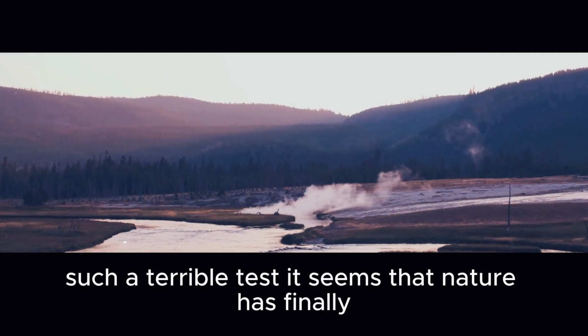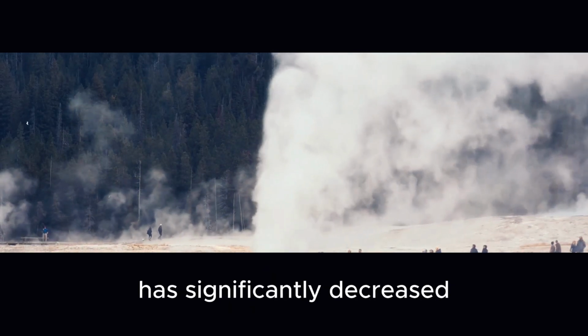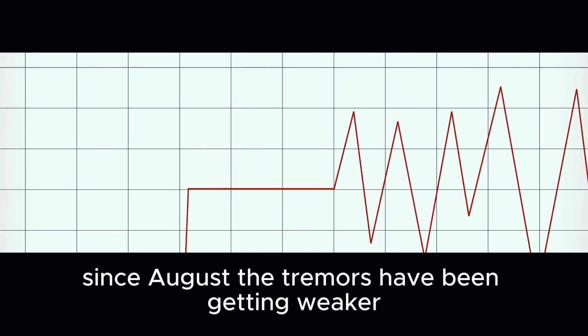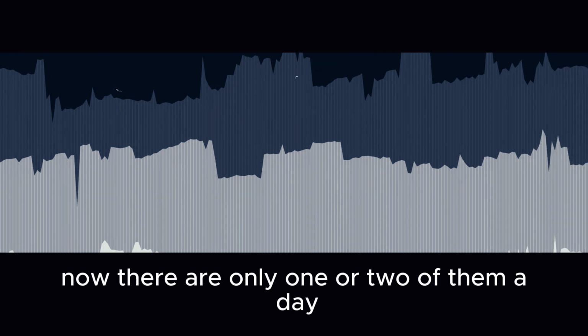It seems that nature has finally decided to stop tormenting people. The seismic activity in Yellowstone National Park has significantly decreased. Since August, the tremors have been getting weaker. Previously, several earthquakes with a magnitude of 3 or higher were recorded every day. Now there are only 1 or 2 of them a day.